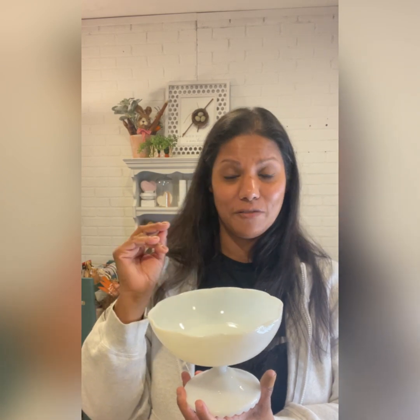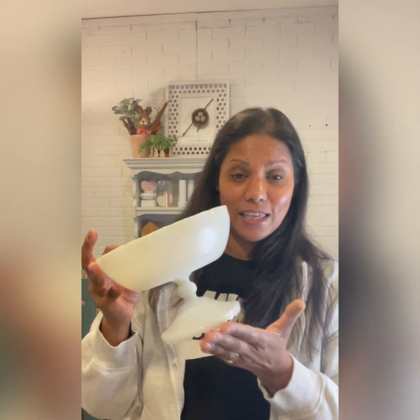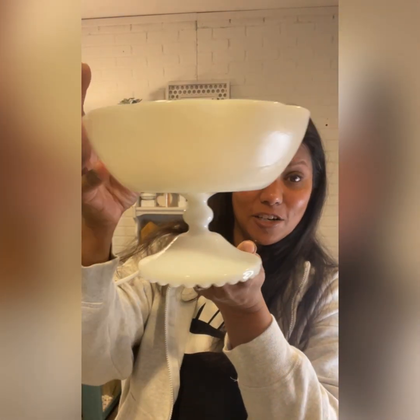You could use this for fruit in your kitchen. You could use it on your nightstand for your jewelry. You could use it in your entryway for your keys. Or if you're just a milk glass collector, it's so beautiful to collect. The thing I loved about this was the scalloped edging at the bottom.